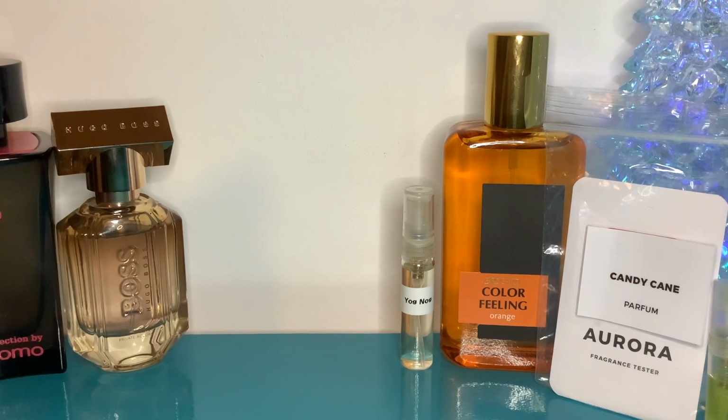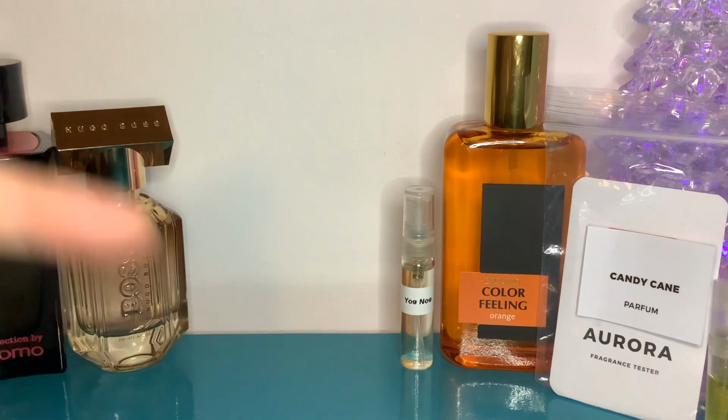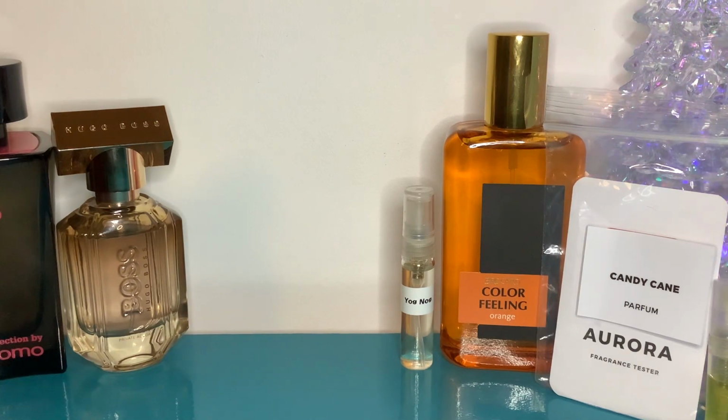So I like that one. It's definitely not one I need a full bottle of. Obviously I'm going to keep hold of this. Hopefully it'll last, and then I can have another day next year where I smell like a candy cane for Christmas. But it's not something I would wear at any other time of year. It's just a sort of fun one for running around the house.